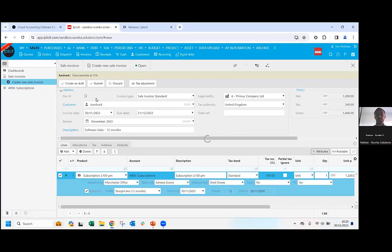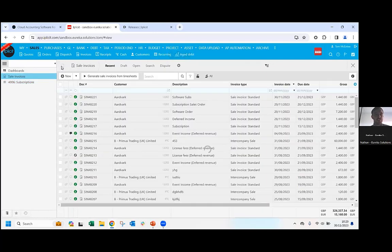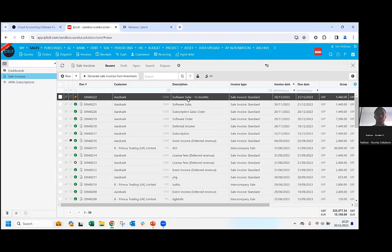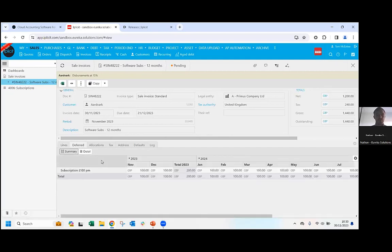And then we can look at what's actually going to happen with that invoice. So that's all been submitted. If I go back to our sales invoices and have a little refresh, you can see it's just going through the posting process. But if I pop in here and have a look at what's happened with this invoice, we can see we've now got a deferred tab because we've coded it as deferred income, and we can have a look at what's happening.